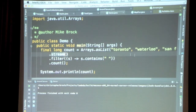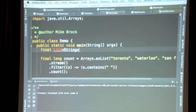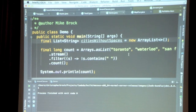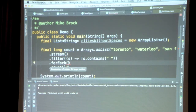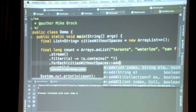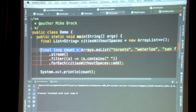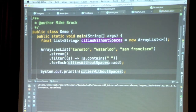What else can we do? We can do lots of fun things. Maybe we want all the elements that don't contain a space, and maybe we want to put them all into a new collection. How would we do that? Let's create a new list, cities without spaces. Let's create an array list like so. After we filter that, we can say for each of those, we'll do cities without spaces add, like so. Oops, that doesn't return anything anymore. But if we print out cities without spaces, you'll see that we now have a list that contains Toronto and Waterloo.